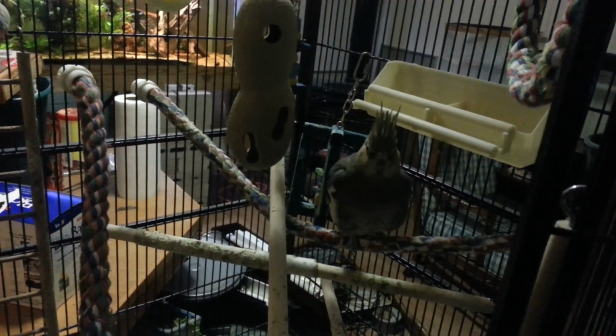This is Caillou, the other female cockatiel. And this is her cage. Nice big cage. Chirp, chirp.